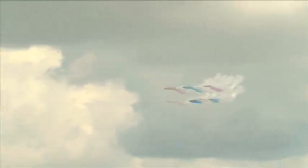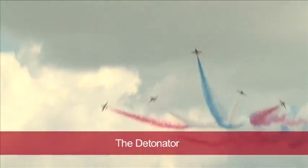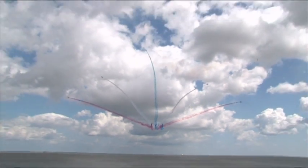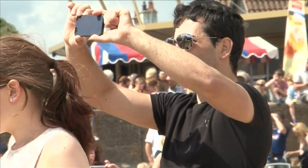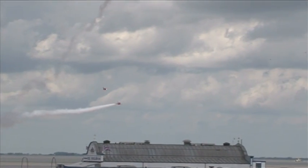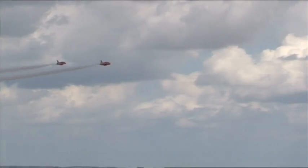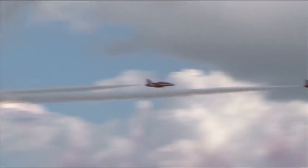Now, ladies and gentlemen, time to get your cameras ready. This is the detonator. Looking left with the smoke is Red 7. He's chased down by Red 8. These 4 aircraft descend to just 100 feet above the sea, and they're closing at over 850 miles an hour. Get your cameras ready for the amazing Jippo Pass.